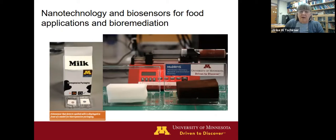This is Abdunur Abbas's research. He works with nanotechnology and biosensors for food and bioremediation. If you look at that milk carton, it has a red and a green dot on it. With his nanoparticles, he put a sensor on there. So instead of waiting until the milk expires and then throwing it away, no matter if it's good or bad, you can actually see on the box if the milk is good or not anymore.